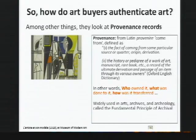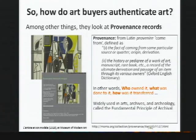By looking at this history of art, paintings, and other artifacts, people can make an informed decision about whether they can trust that this is genuine. And this is a widely used concept in art, archaeology, and archives. It's even called the first fundamental principle of archiving. Here you see yet another real painting from Picasso. It's in the Museum of Modern Art. And if you go to their website, you can pick up the provenance record of this painting, which shows when Picasso painted it and how it was bought and sold and exhibited all the way up to the current owner, the Museum of Modern Art.